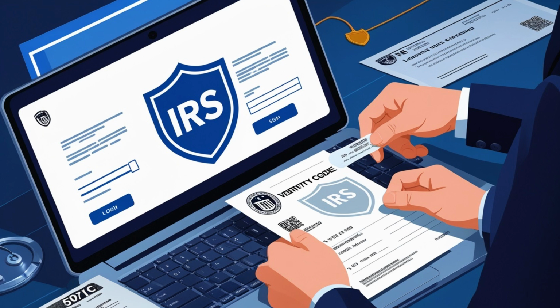And speaking of resources, aren't there organizations that can provide free tax assistance to those who need it? You're absolutely right. Organizations like the AARP Foundation Tax Aide Program and the Volunteer Income Tax Assistance, or VITA program, offer free tax help to eligible individuals. Especially seniors and low-income taxpayers.